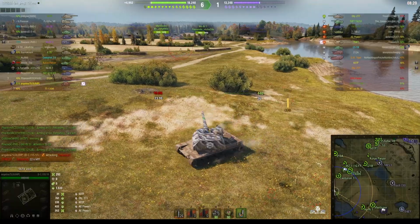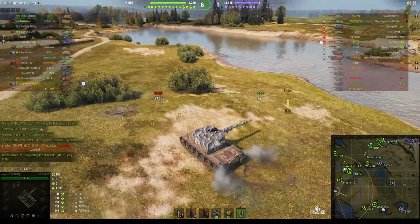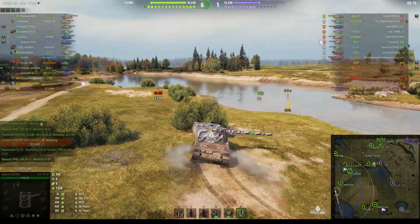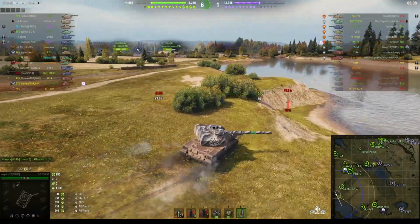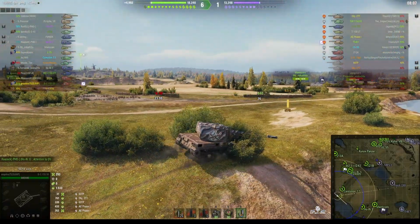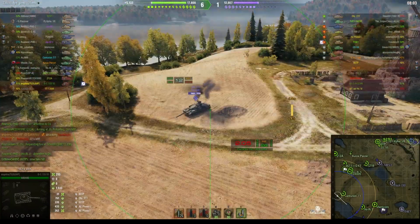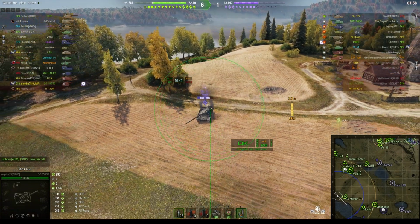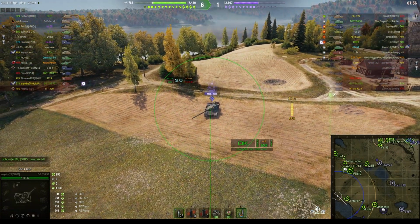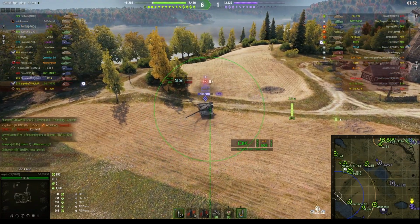Why did the shell go to the original aim point? And she changed the aim just after he stopped. That was odd. I must admit that's happened to me a few times. So I've aimed for a specific spot, changed my aim because the enemy changed, and although the reticle changed position, the shell went to the original aim point.